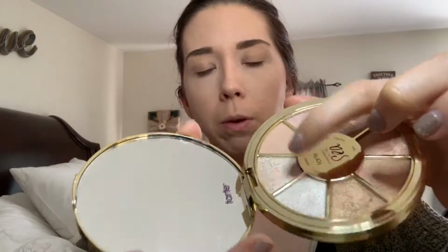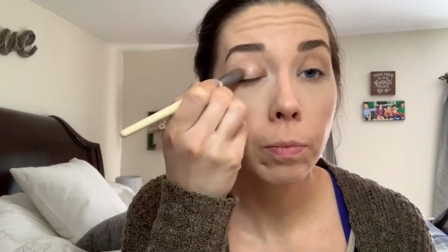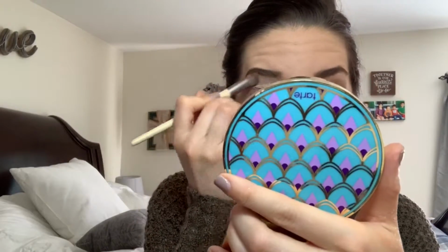So I am going to wash over my eyelid with this shade called Escape. It's kind of like a champagne-y shimmer color. You can see they're really pretty. They're just not very pigmented. So if you were trying to do a dramatic evening look, you would definitely need to layer these with something else. And then I'm just highlighting my brow bone there with that. Oh, sorry, I'm covering it up so you guys can't see.